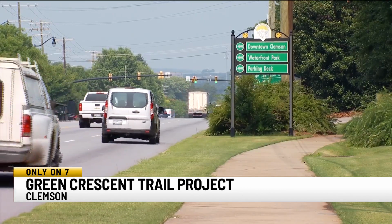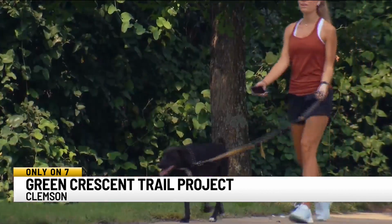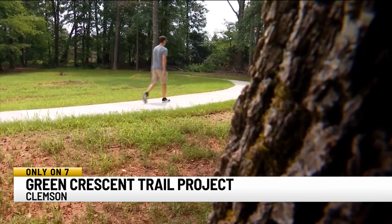In the busy college town of Clemson, there is a group of once frustrated community members. I was trying to push my kids in a stroller across the street to get to the local park about a quarter of a mile from my house, and you would almost get run over by trucks because there's no good walking facilities. Now making great strides to bring change.